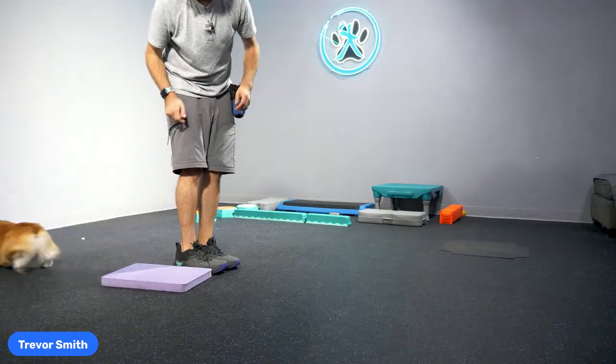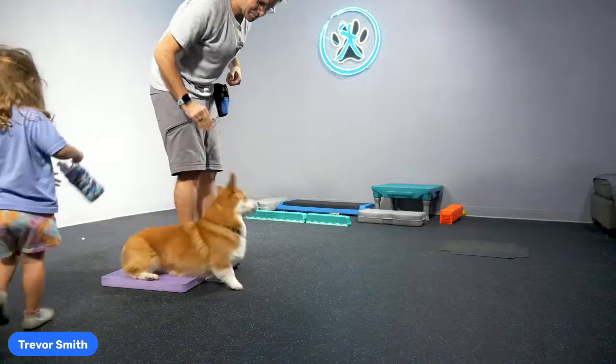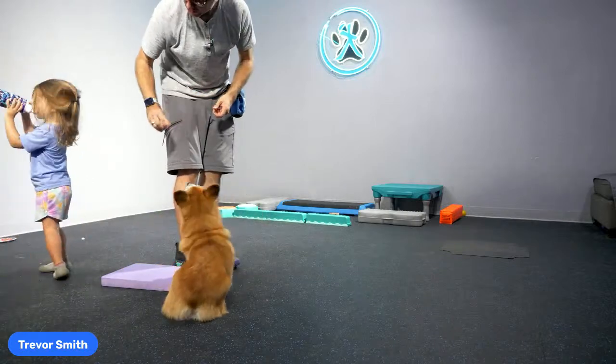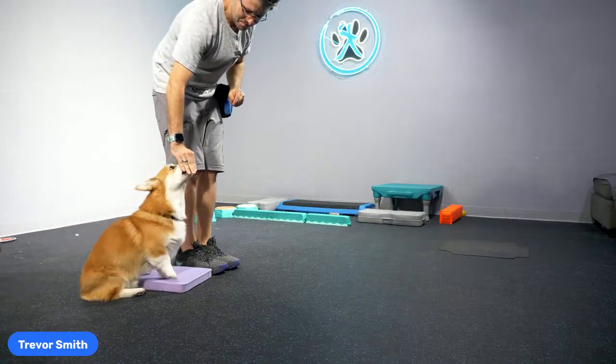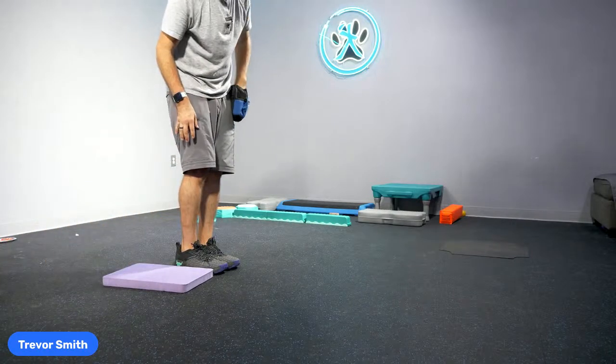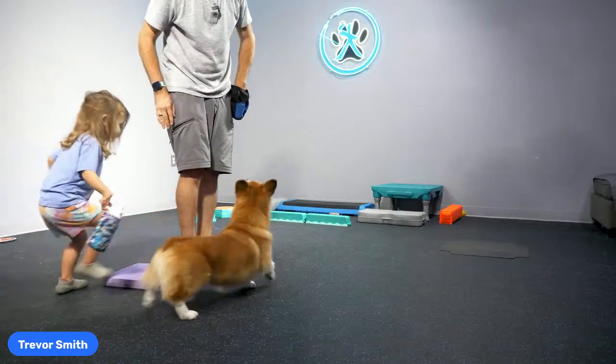I'm just working on front paw targeting. If he does all 4 paws, that's great. You might have to do all 4 paws if he wants to get into a sit position. But we're doing a little search cookie past the toddler. Back into some front paw targeting here. Search cookie. He wants to get past me, as you can see. See what happens. Yes, good boy. He's trying to curl in too, so this helps with that.